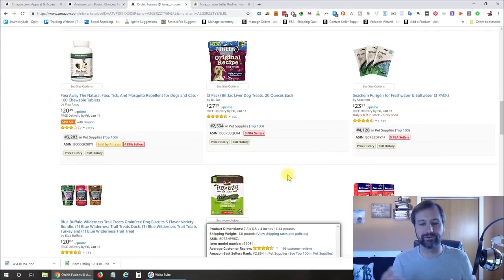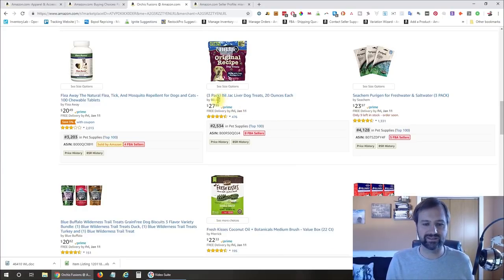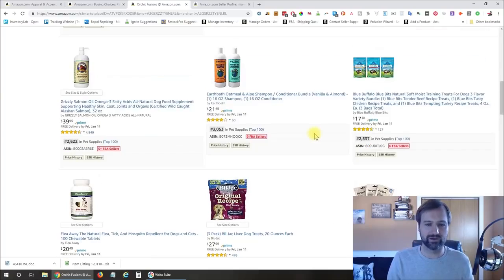So if you wanted to go the free route, you can scroll through this list and you can see here is the seller's information, the supplier, and you have that information. You can click on it. You could Google search it and find that supplier if you wanted to do it the free route.